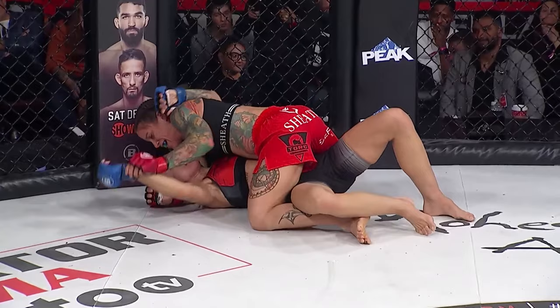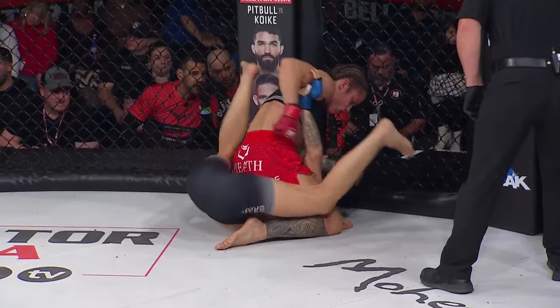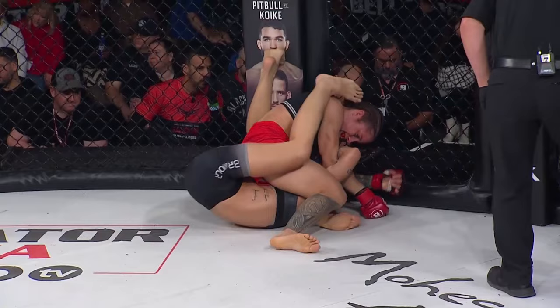Looking to bring that leg up and over. It's an S mount. Can't see exactly where her leg's at, but it should be by the head of Juliana. She's trying to separate it. Short elbow there by Carmouche. She's got that leg right under. She can go into an arm bar.